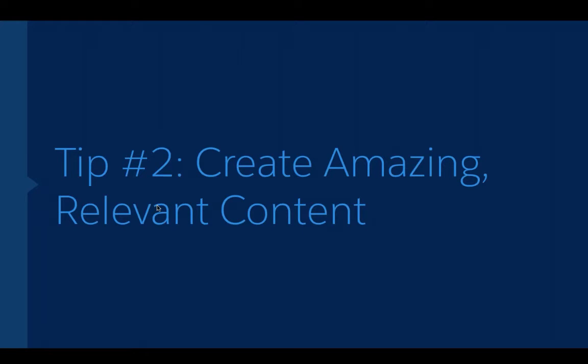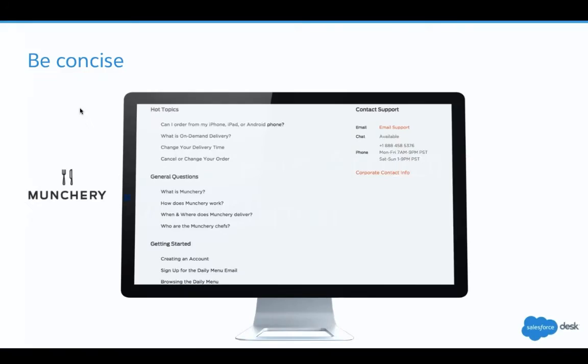Perfect. Okay, so tip number 2, create amazing and relevant content. Again, this is common sense, but here are some tips on how to really make some amazing content out there. So first of all, be concise. We've all seen that support article that's 10 feet long. You're spending minutes trying to decipher what the important information is and trying to find your answer. Instead, just make it really easy. Try to answer the question in as few sentences as possible.